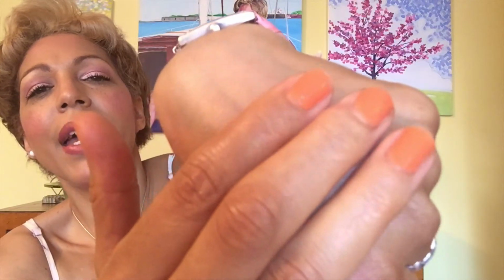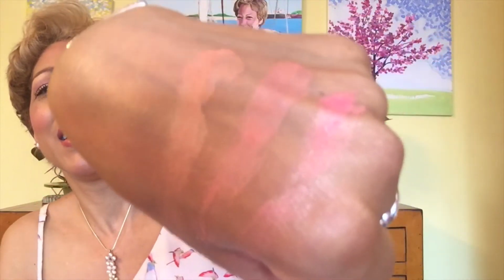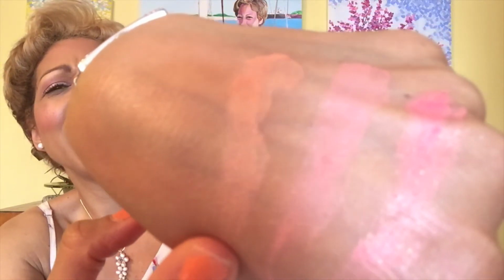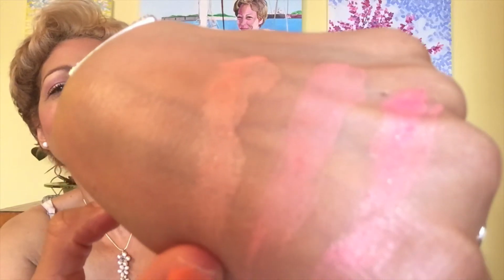So this is them swatched separately. Let me do this again. So that's them separately, and then I'm going to swatch it on my hand. Oops. There we go. This is on my NC43 hand. Gorgeous. Look at that gorgeous pink. There's that corally peach, and there's that soft peach, just to live for.